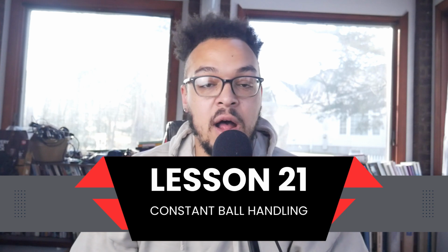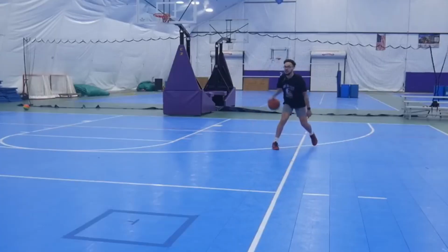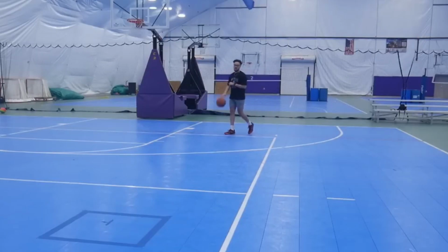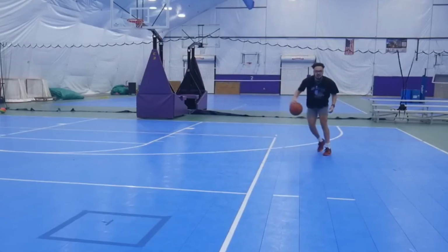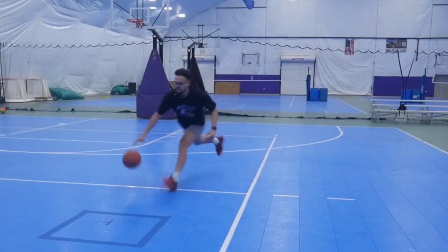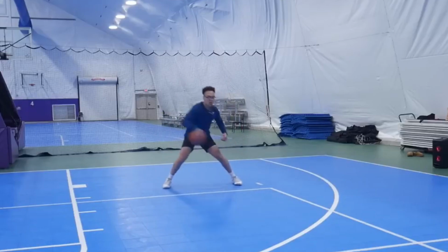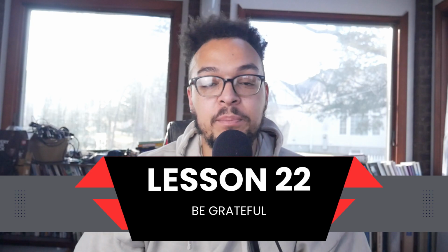Lesson number 21 is constant ball handling. If you want to get really good at handling the basketball, the ball has to be in your hands all the time. So just constantly freestyling, constantly experimenting with the ball every single day, just taking 10 minutes and just dribbling around, dribbling in a general area, working on dribbling full court. The more time that you just spend with the ball in your hands, freestyling, experimenting, mixing things up, the better you're going to be.